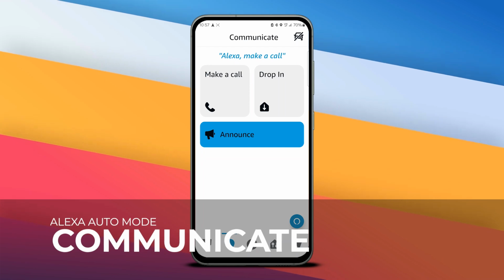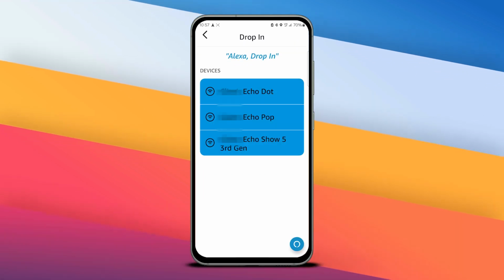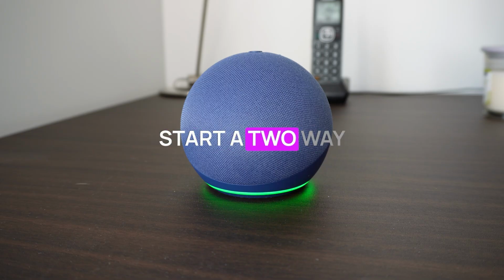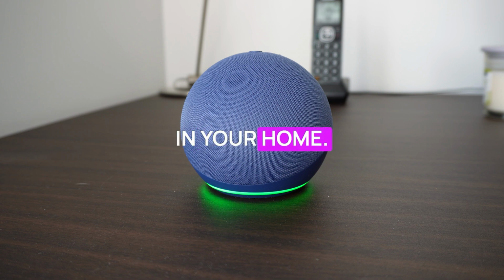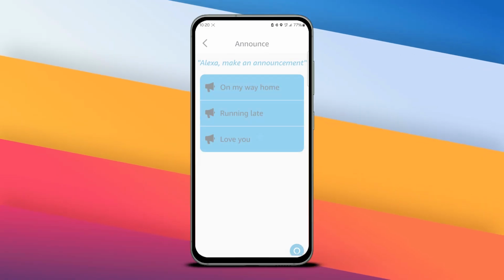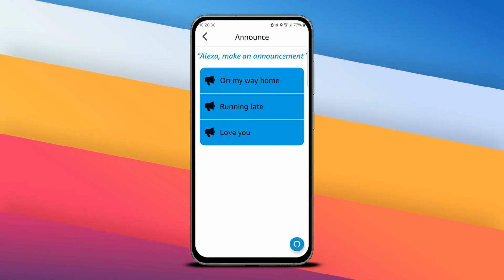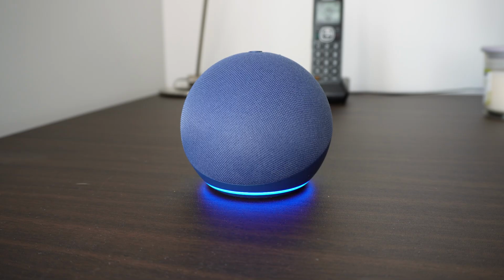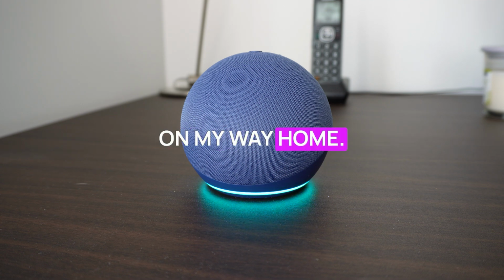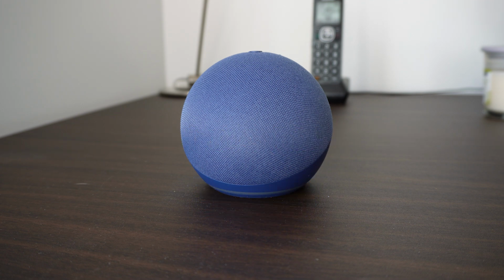The Communicate screen is the way to quickly access not only your phone functions but also the dedicated Alexa device functions. Here, you can also start a two-way call with your Echo devices in your home, or you can make announcements via the quick options. Tapping on these will enable you to quickly update your loved ones on your journey progress. On my way home. You can also use voice commands to make announcements should you wish.